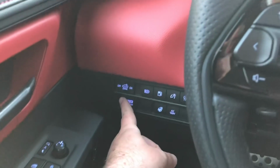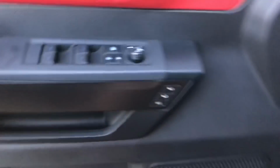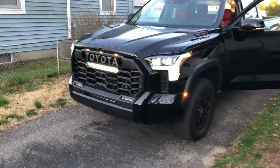I got the TRD light bar on. I got my high beams on. You need that to be on. And then you would push this on and that green light comes on. So let's show you what that looks like real quick. I just want to make sure you see all the lighting on this thing. It looks cool. There's your marker lights on.